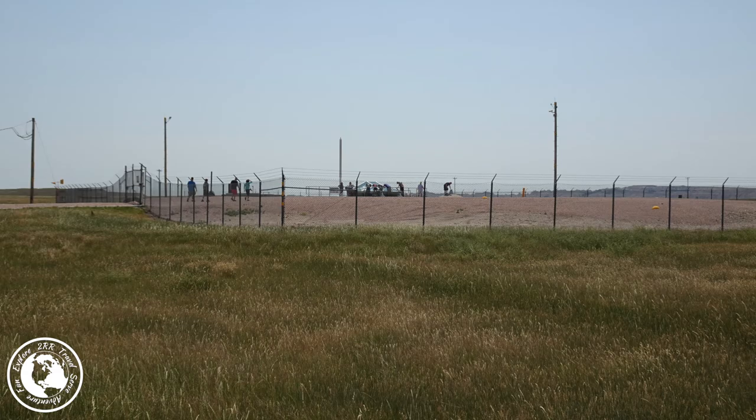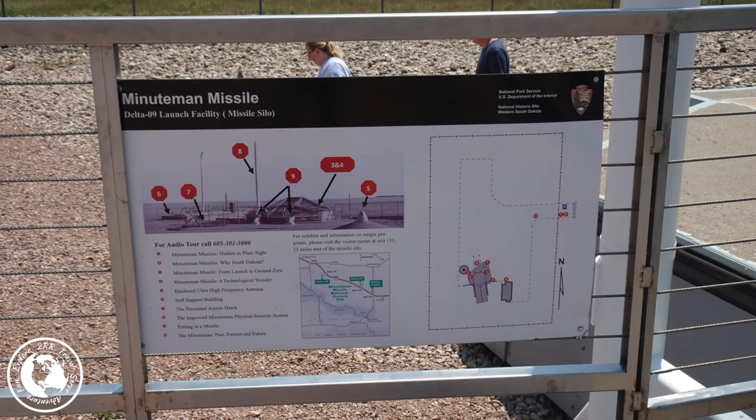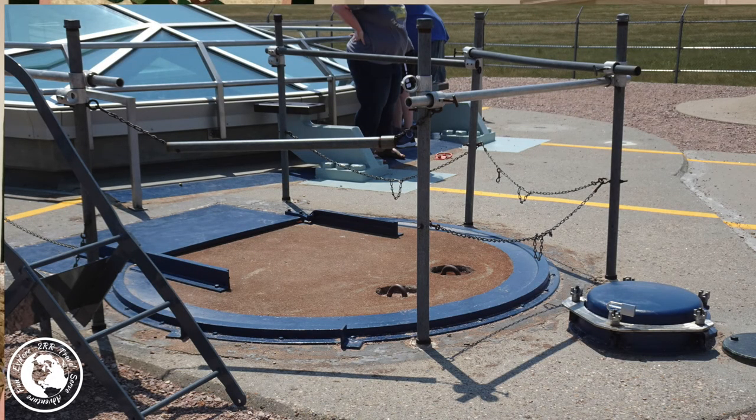We were not able to go in past these gates. We could see what was on the outside, and we could read about what was underneath, but we couldn't actually go down into the actual facilities. Right. It was a good stop, and at least from what we saw, definitely worth the stop.